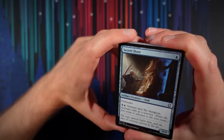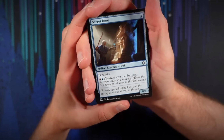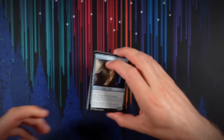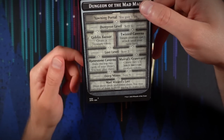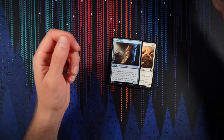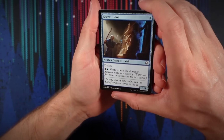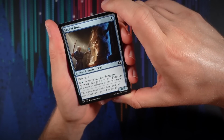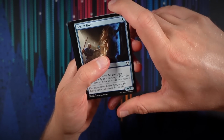Secret Door. A 1-mana blue defender. It's a wall, basically. It is literally a wall. Okay, this must be a new kind of keyword thing. Venture into the dungeon. Aha. So I think that ties into these. When you activate something that says venture into the dungeon, you begin to progress through these dungeon cards. I think that's how it works. So, 5 mana to venture into the dungeon. Activate only as a sorcery. Yeah, it says here, enter the first room or advance to the next room. Got it. The way opened before him, and the dust of centuries stirred in the air. It's very flavorful. I love it.